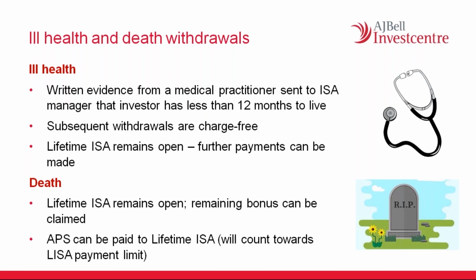If somebody did that, then overall the ISA allowance can be increased. So if a spouse or civil partner claimed the APS and applied it to a lifetime ISA, then that overall ISA limit will be increased. But the payment limit to a lifetime ISA remains the same. It cannot go higher than £4,000.